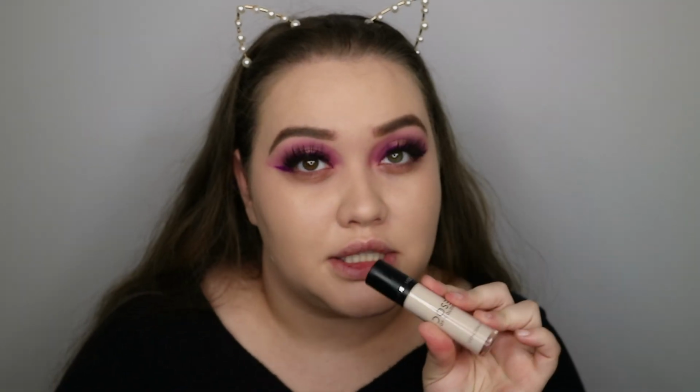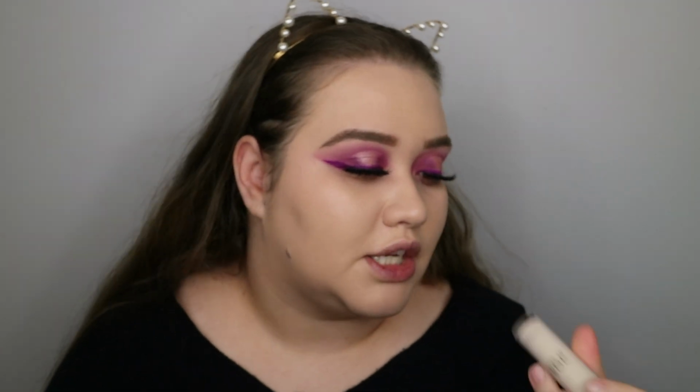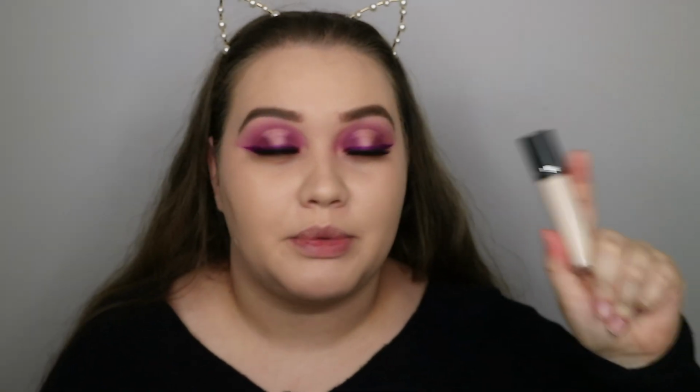So next I'm going to try the Dose of Color Meet Your Hue Concealer. Now I do think this concealer is a little bit light for me, but you know, I'm going to make it work. It's in the color 05 Fair. And usually I don't like using concealers that are too bright. It's just my personal taste. Some people do, some people don't, and I'm one of the people that don't. So I'm going to try it out.